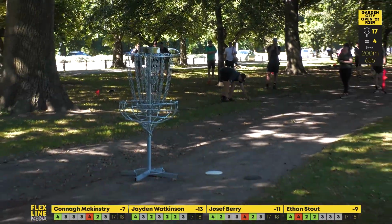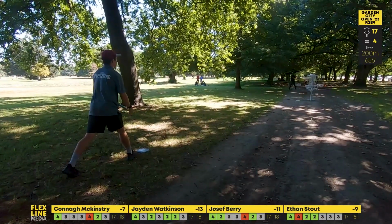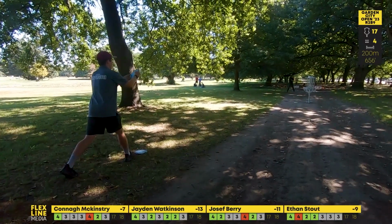Oh, that was for birdie. Good run for Jay there. That's a pretty rare birdie throughout the tournament, I think. Only a few people managing to get that one.